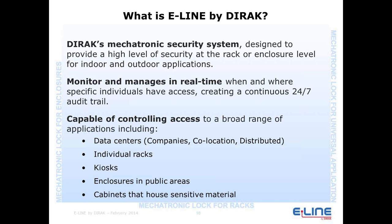ELINE by DIRAK is capable of controlling access to a broad range of applications, including data centers, individual racks, kiosk machines, enclosures in public areas, and cabinets that house sensitive material. I will now re-examine the physical security requirements within the compliance regulations that Rob just discussed and elaborate on how ELINE by DIRAK satisfies these requirements.